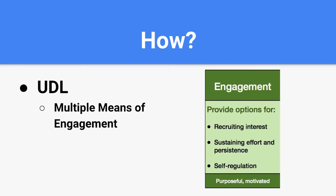Engagement, multiple means of engagement will keep learners motivated and take ownership for their learning and self-regulate. So again, this is going to vary depending on the learner and what his or her interests and strengths are.